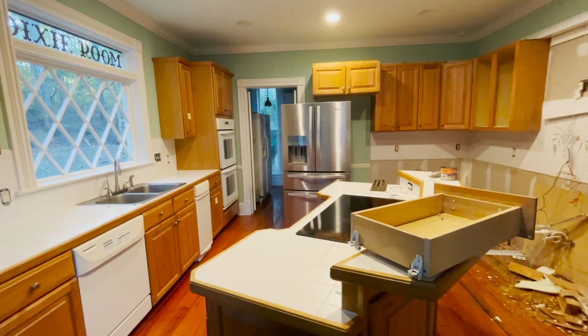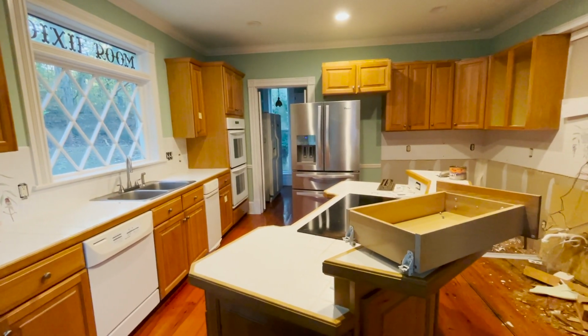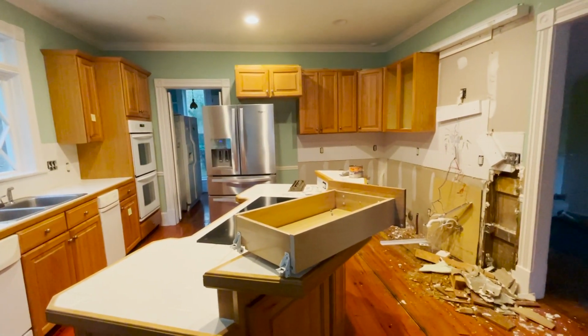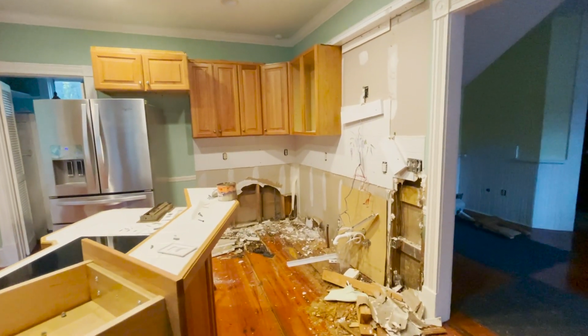So yeah, I have big plans for this. I'll show you guys at some point. Super excited about the aesthetic of this kitchen and what it could potentially be. It's gonna be really, really nice. It's gonna look very Victorian-y. So we're gonna get it all to match and to flow nicely.